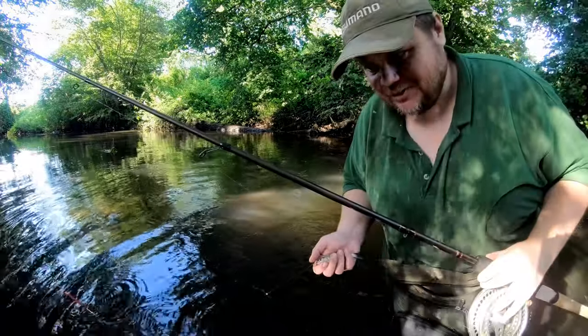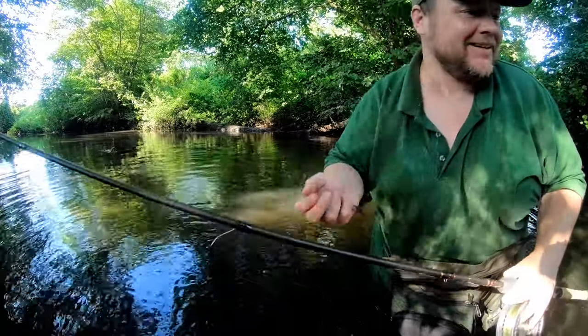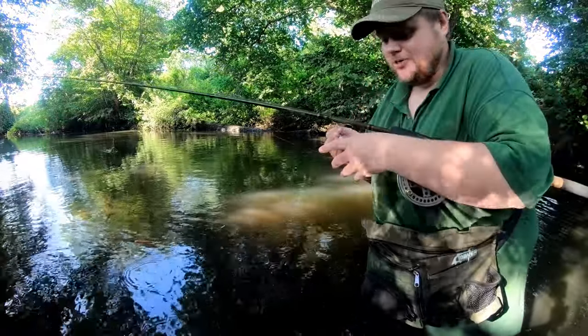Be careful where I'm standing, there's a log right here, I keep tripping over it. Little chub, very nice. Lost a couple of better fish earlier, probably bigger chub, slipped the hook.